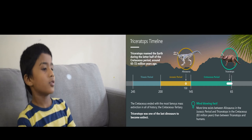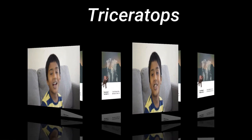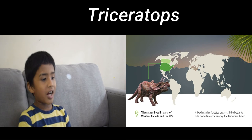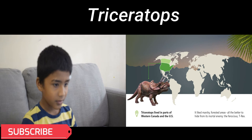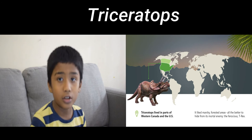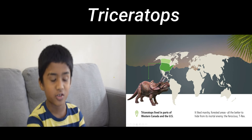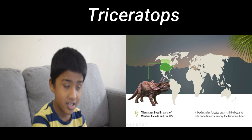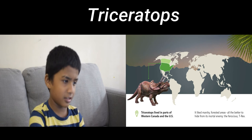Now let's go back to the next one. Do you know where the Triceratops lives? It lives in parts of Western Canada and the US, in marshy forested areas, and the awesome part is that it was hiding from its mortal enemy, the T-Rex, as you have seen in the slides before.